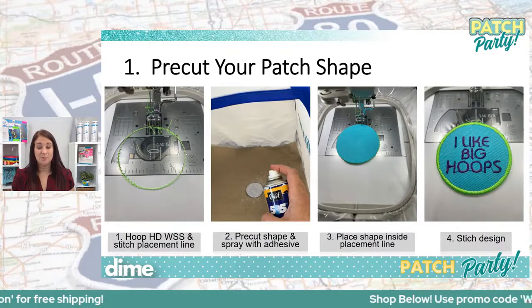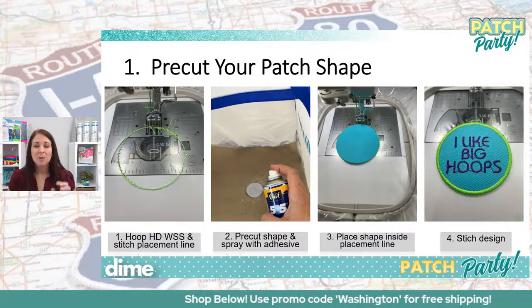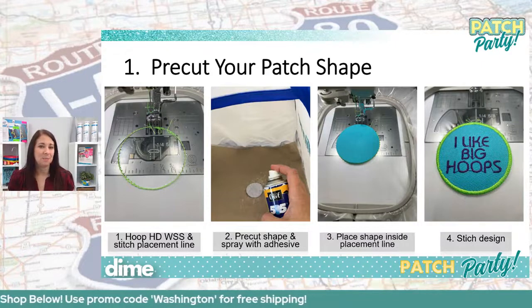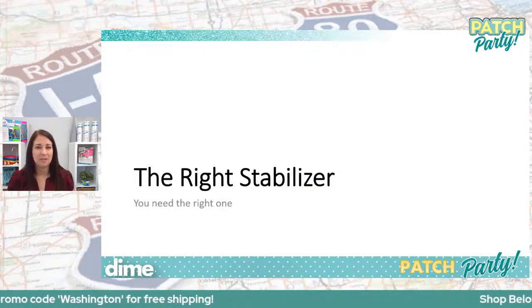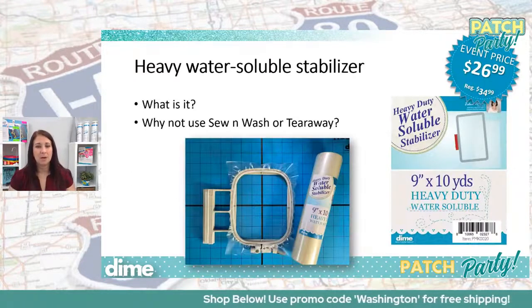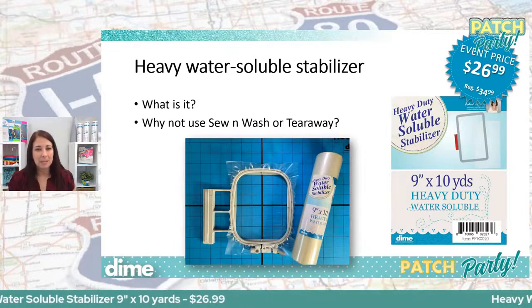So I like big hoops. That's one of the designs built into the software, so that's one of my favorite ones too. So when you're pre-cutting, you're going to have a shape that's already the size you need. Spray a little adhesive on there to hold it in place. Now, when you're pre-cutting, you want to use that heavy-duty water-soluble stabilizer because we want to make sure that it rips away from the edge nice and clean.